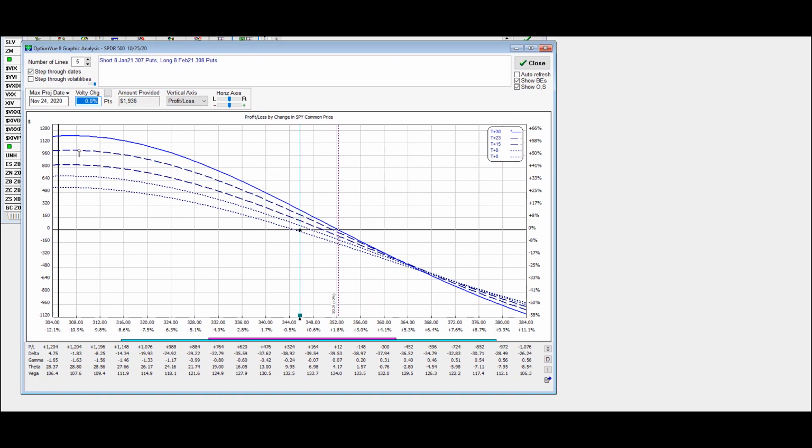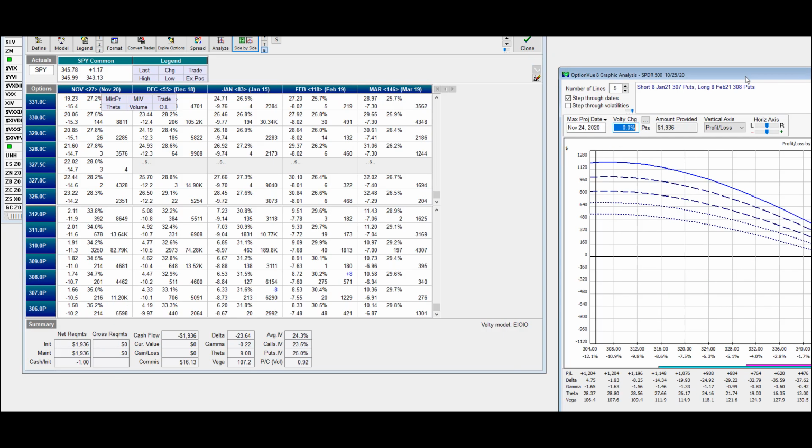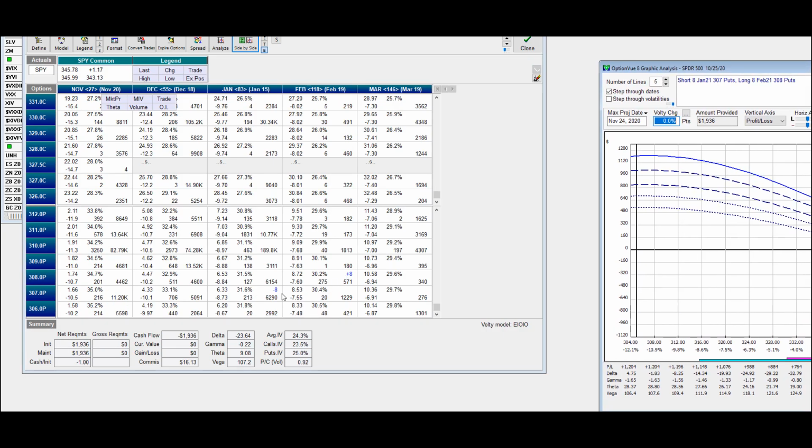Now here, this is going out 30 days. I'm going out to November 24th. So we're short the January 307 puts and we're long the February 308 puts. So here they are. That's why it's a diagonal calendar spread: the diagonal because we're at different strikes, the calendar being we're at different months. A diagonal calendar spread. So we're selling $8 here further from the market. Excuse me, we're buying $8 here as our hedge closer to the market.